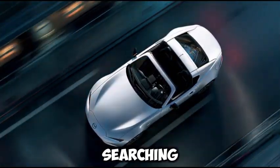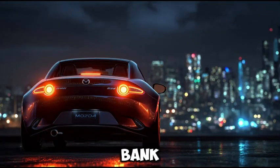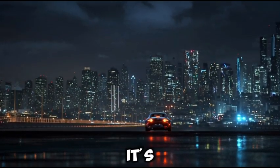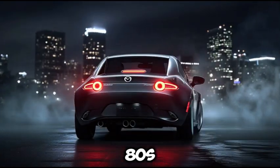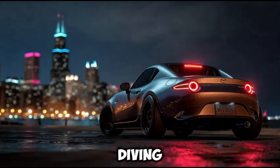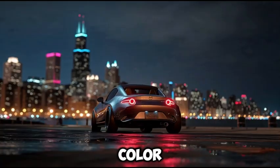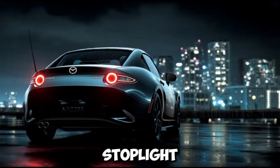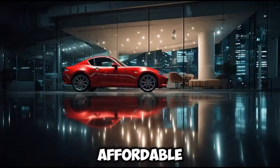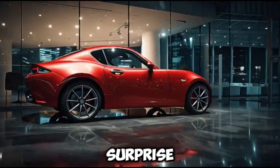If you've been searching for that perfect blend of driving thrills and open-air freedom without emptying your bank account, you probably heard whispers about one particular car. It's been winning hearts since the late 80s, and somehow it just keeps getting better. Today, we're diving deep into the latest version of this legendary Roadster, painted in a color that turns heads at every stoplight. The real question is, does it still deserve its throne as the king of affordable sports cars? Stick around, because what I discovered might surprise you.